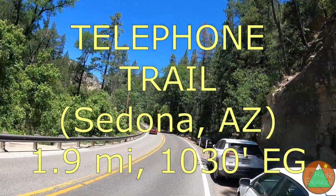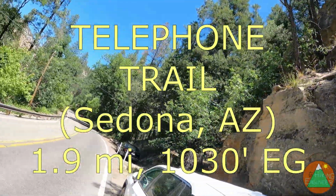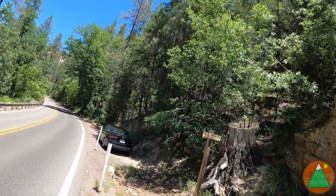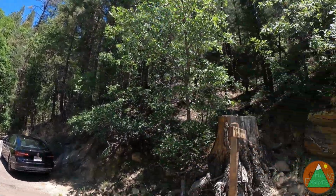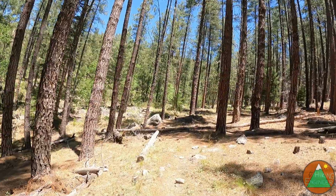Alright, so I'm close to Slide Rock. It's a mess here with cars. Luckily, I found a spot next to this rock. And we're doing the telephone trail. Apparently, it's still 200 feet or so. Or maybe we go up here to the telephone trailhead. So this is going to be steep. It's up like 1,000 feet in less than a mile.